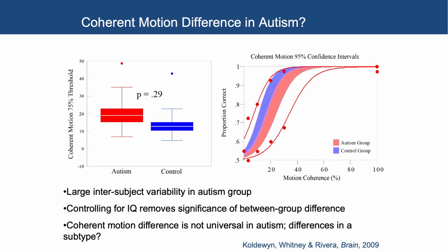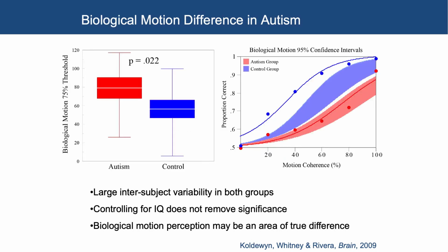How about coherent motion? Well, we did see a difference. It was a significant difference. But you can see the large intersubject variability by looking at those error bars, especially in the autism group. And you can see that too as we overlay the proportion correct here. So again, the autism group and control group are not overlapping. There's a difference. However, when we controlled for IQ on that coherent motion task, those differences went away. So that was somewhere where we said, well, that doesn't seem to be a core difference in autism. It could be that certain groups of people with autism might have that difference, et cetera. When we moved to biological motion differences, that's where we really did see quite large differences. Again, still a lot of variability.